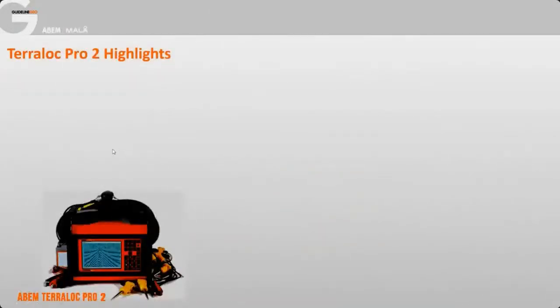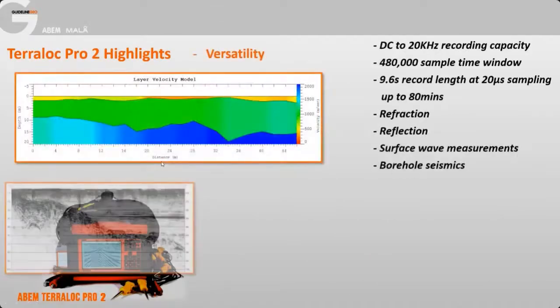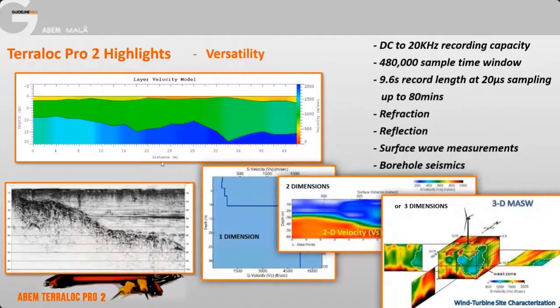So talking about the instrumentation itself, what are the highlights? Well, again, as with all of ABEM's instruments, it's the versatility. We have a system here that can measure, in terms of the frequencies it can measure, it can go up to 20 kilohertz, but it can actually measure a flat response, 0 hertz DC signal. That means that it doesn't matter what frequency of vibration is coming in. It doesn't matter whether you're close or far away from your source, you will still be able to represent that seismic signal accurately. We have a time window of 480,000 samples.